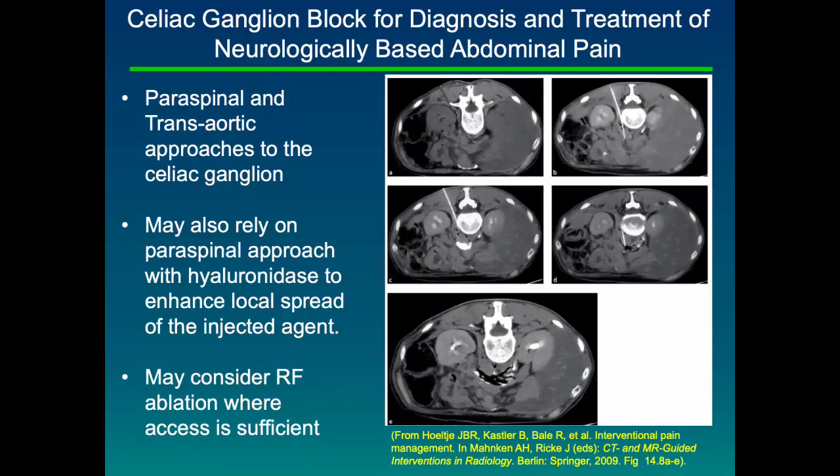What you're seeing here is an interesting approach, which is a transaortic fine needle injection to reach a celiac ganglion target. Now, you can reach this with a paraspinal approach, such as from the other side, and then use the hyaluronidase enzymes to allow the medication to reach the target if you don't have the direct access to reach the ganglion. This is also another area for potential endoscopic work on a transabdominal basis.